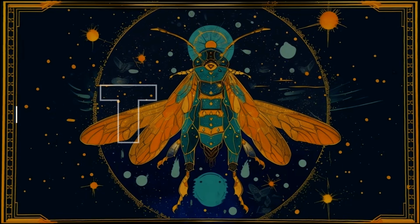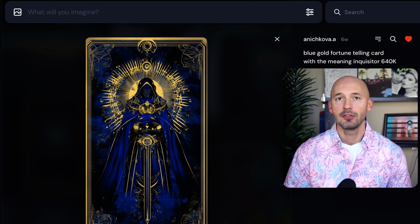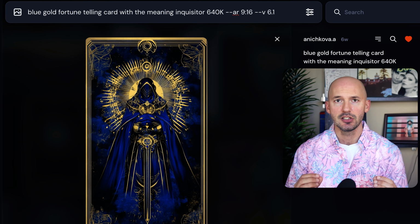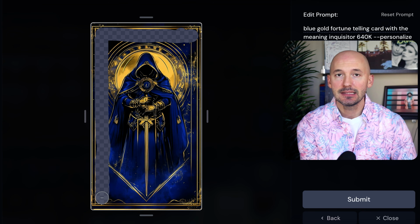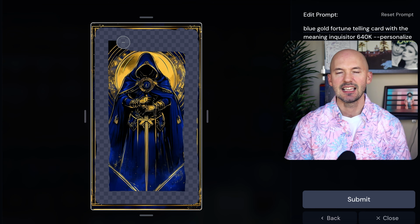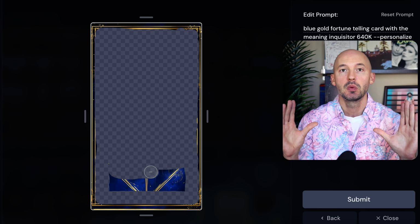A card trick. Here's a fun one to try if you're interested in making playing cards of any style. First, you're going to find a card design that you like. I actually found this one on the Explore page, so shout out to Annikova for this one. I ran the prompt myself, so I had the generation, and then this is what you're going to do. You're going to go into the editor and simply select everything except the outside of the image. It can be a little crude, you don't need to be exact, but what this is going to do is keep the border and allow us to change what appears in the middle.